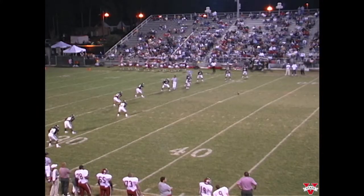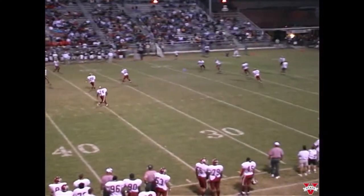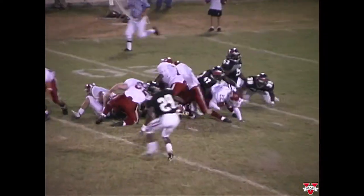From east to west now, they've got two deep men back around the 15-yard line. Better kick this time. Going to be fielded at the 6, actually. Straight up the middle to the 10, 20. We hit him and knocked him to the ground.